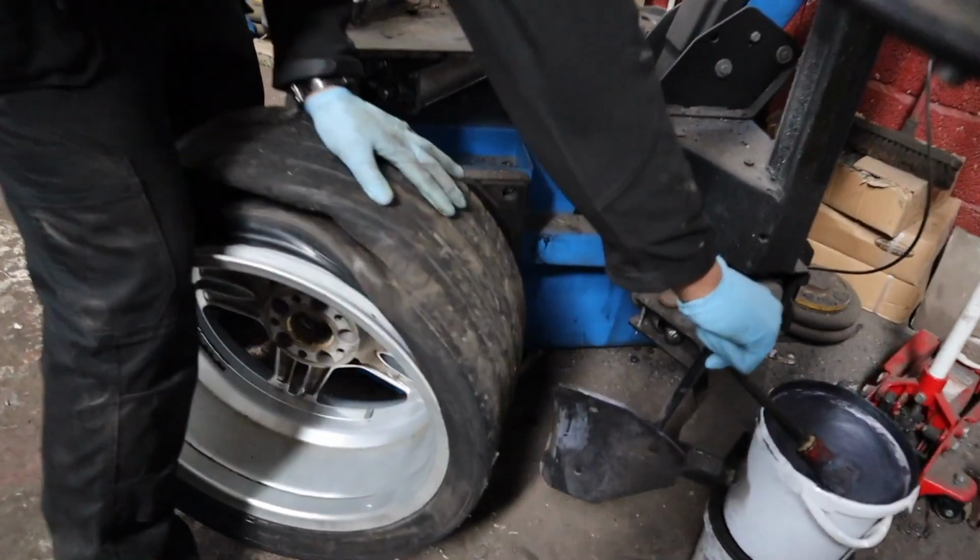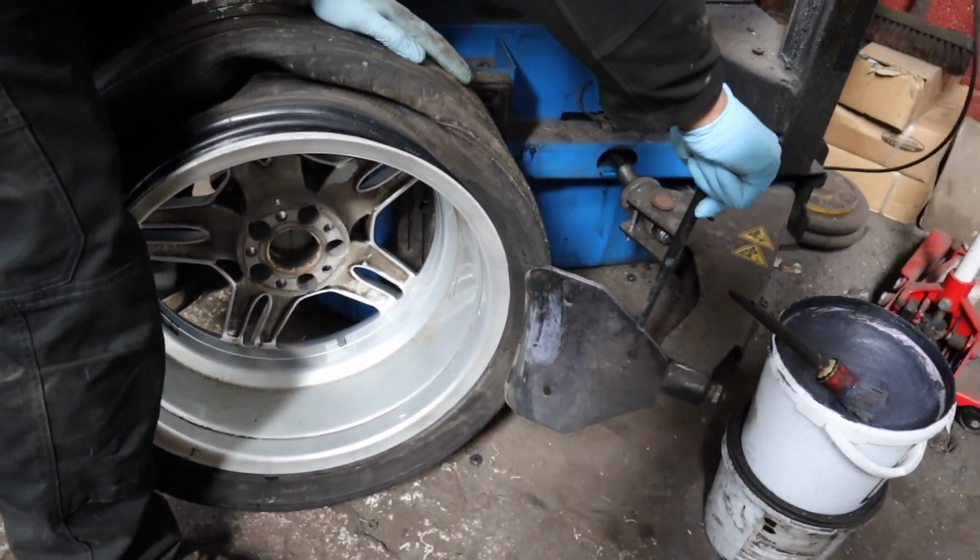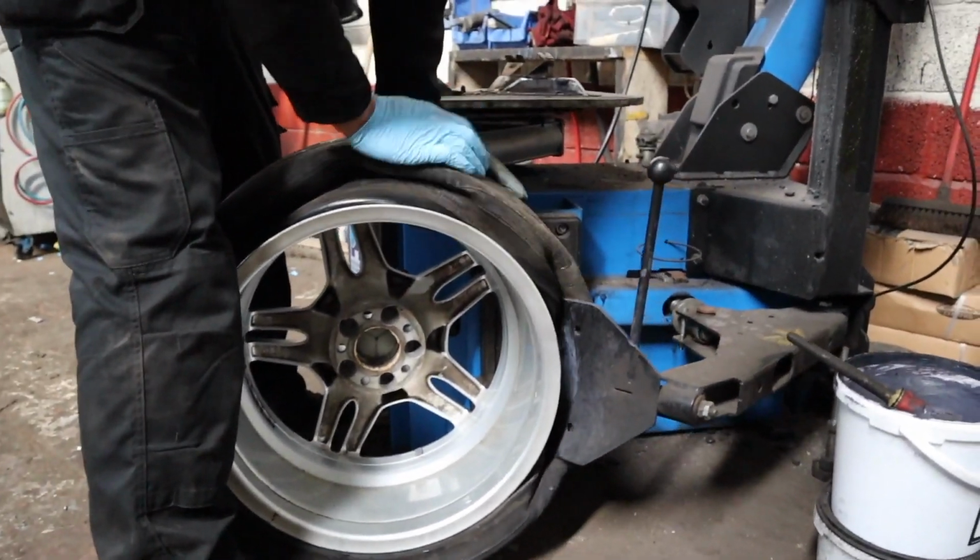You know, tyre right, half hour from popping, do you reckon? Pretty damn close. Was it? Yeah, because it's cut through the cords. Right there.